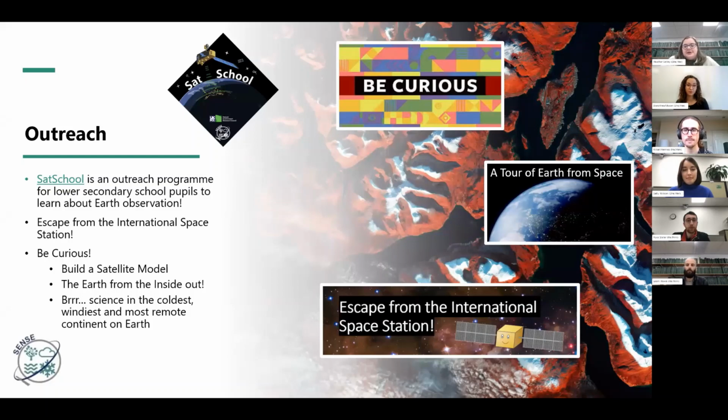We're also keen to encourage our students to explore other areas of interest, particularly outreach. So there's a program called SAT School, and if you check out the SENSE website, you'll see a bunch of outreach opportunities that our students have engaged in, including producing materials for secondary school lessons, origami, a satellite model, etc.